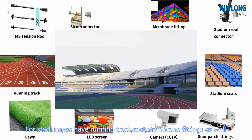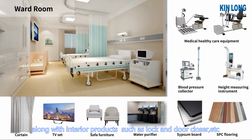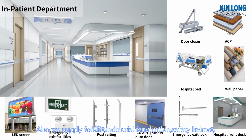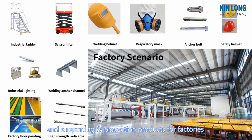For stadium, we have running track, seat, membrane fittings as well. In hospital, we can supply healthcare products, along with interior products, such as lock and door closer, etc. Also we supply forklift, industrial fan, dustbin, safety helmet, and supporting and protection products for factories.